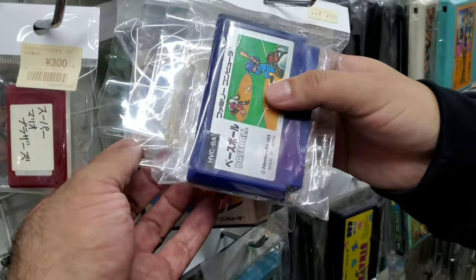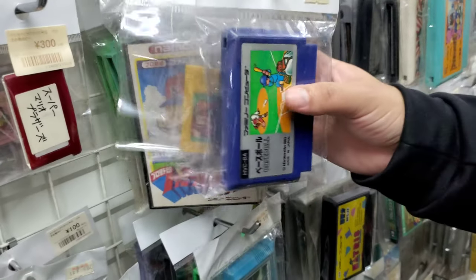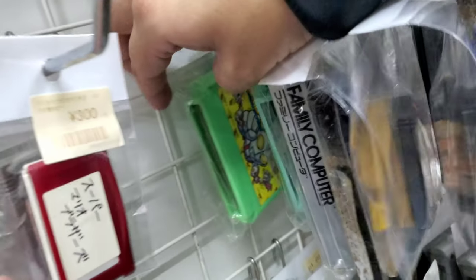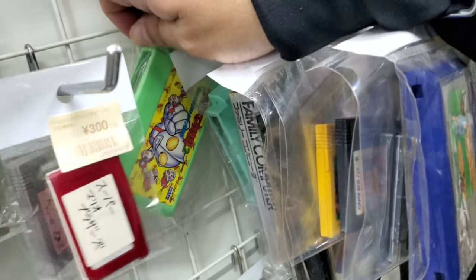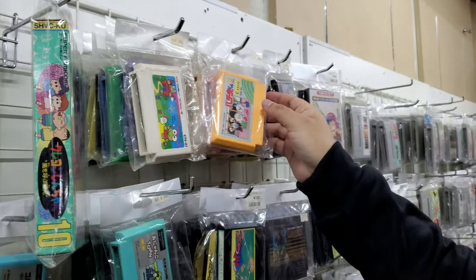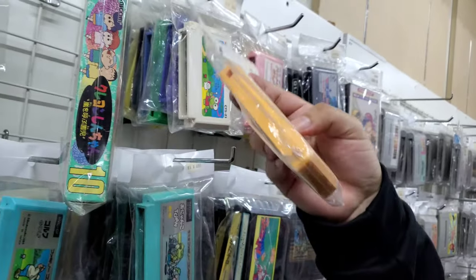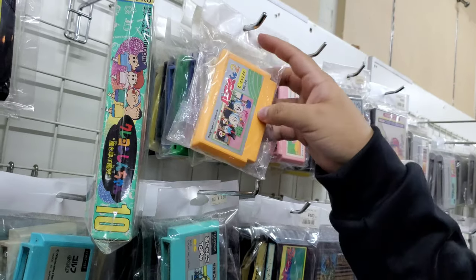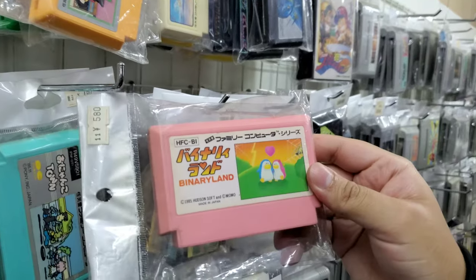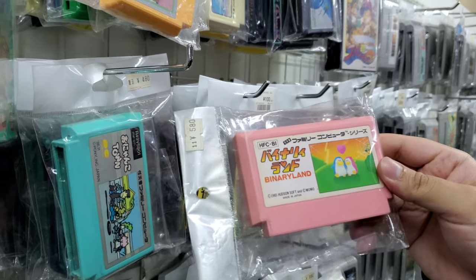Oh wait, it's that bird game. It's called Bird Week. Oh, it's that bird. Ultraman, cool. SD for $380, not bad. Pachinko. Binary Land. What? Binary Land. More penguins. Just know that it has penguins. That's cute. I might get this.